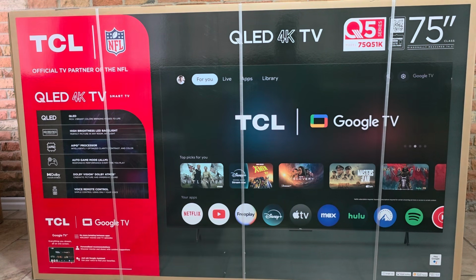Now this is the TCL Q5 series, model number 75Q51K. This came out in 2025. This is a 75-inch TV. Now I'm not a TV buff, so I don't know all the ins and outs, what makes a good TV, what doesn't. I have other TCL TVs and it was spec close to this, and I enjoy the TV. So Walmart has this right now for $488. That is dirt cheap in my opinion. Hopefully the picture doesn't disappoint me.